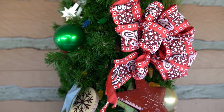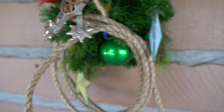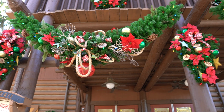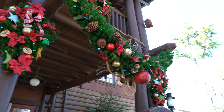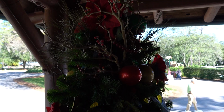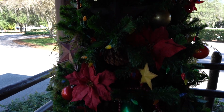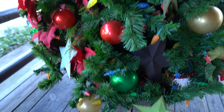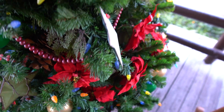For Wilderness one, this one makes me sad. Only because of how this resort is half alive right now. I'm glad they decorated Hoop-Dee-Doo, even though it's not open right now. It's been closed for almost a year now. You still have the trees by Crockett's Tavern. Stars are cute. I love the wreaths with the cowboy boots in them.